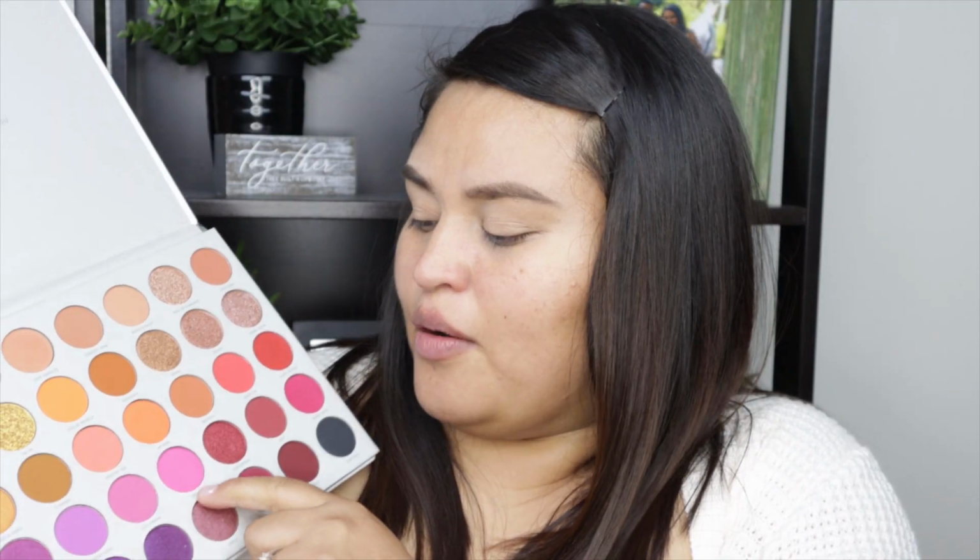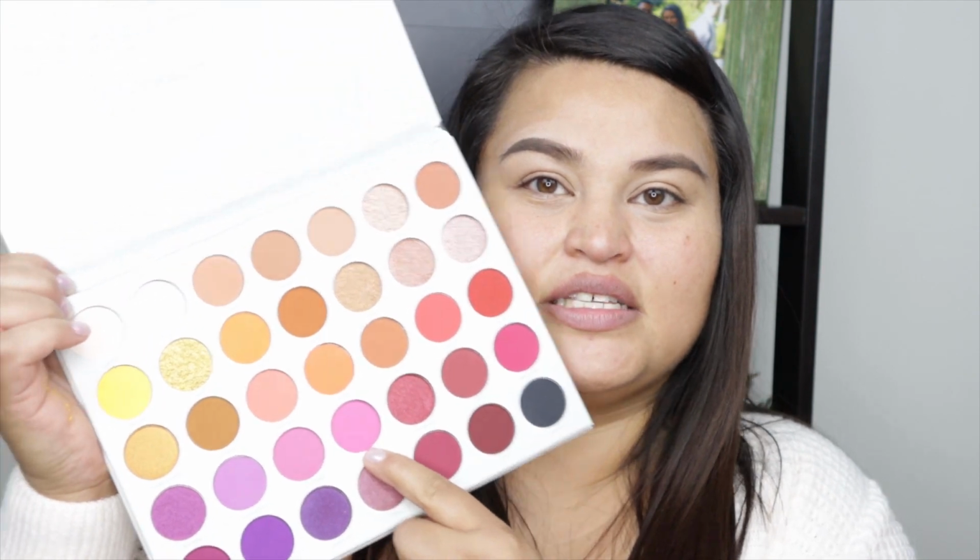I'm just gonna go ahead and pick my top 5 favorite shades and swatch them and show you guys how they swatch. So first of all, of course I have to go with Tipsy Girl, this neon pink. The camera does not pick up how neon this color is, legit. Dude, it's like fuchsia pink.